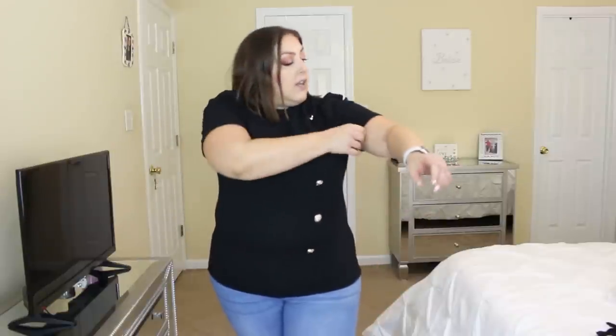So here we go. Like I said, stretchy, super cute. You've got the gold buttons going down. I feel like it adds almost kind of like a blazer nautical look to it. It's super cute. They did give you extra buttons just in case one of them pops off and you lose them. Like I said, it is stretchy. Nice stretch in the arms. Nice stretch here. Yes, it is a little more form-fitting. I actually like the way that it fits a lot. And then you have the little poofy sleeves and the high neckline. Like I said, I got so many compliments on this when I wore this to work yesterday.